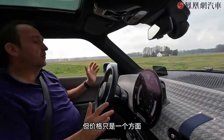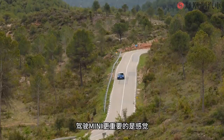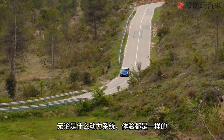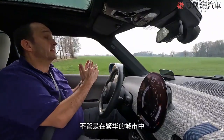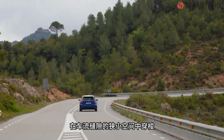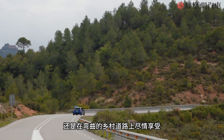But figures are only the one side when driving a Mini. Most of all, it's about the feeling, and no matter what powertrain it is, the feeling is always the same. The car is agile and edgy, and it's just fun to drive, and it doesn't matter if it's in a dense city where you find your tight spots and move around the other cars, or if it's on a curvy country road where you just enjoy yourself.